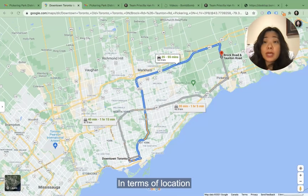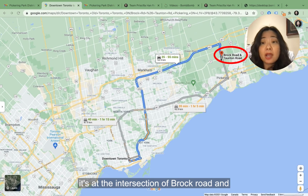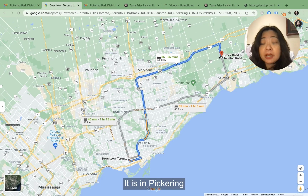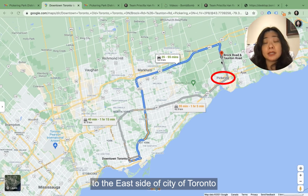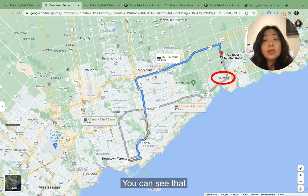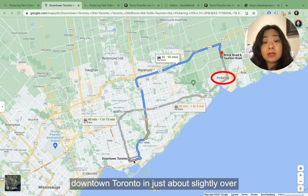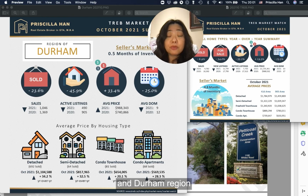In terms of location, this is where we are at. It's at the intersection of Brock Road and Taunton Road. It is in Pickering. Pickering is located in Durham Region to the east side of the City of Toronto. You can see that when the traffic is light, you can arrive in downtown Toronto in just slightly over half an hour. I want to spend a bit of time talking about Pickering and Durham Region if you're not very familiar with it.